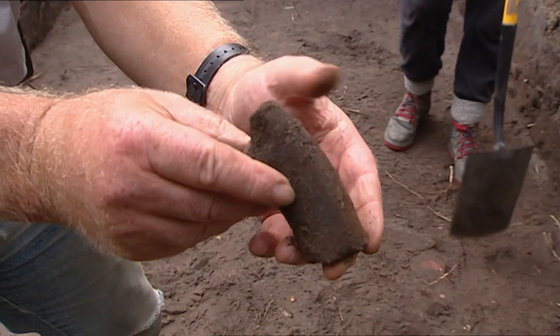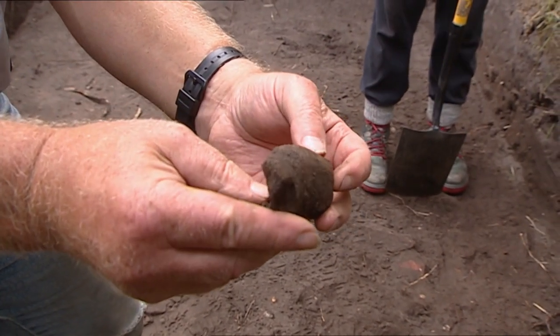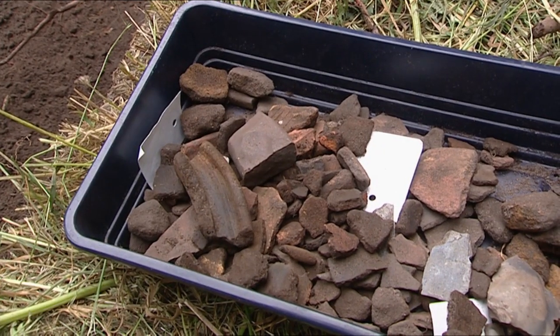That's a meaty one, innit, eh? That's a serious piece of pot, innit?